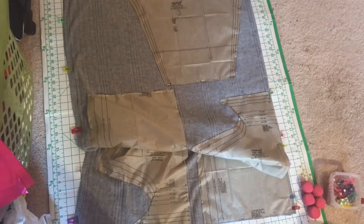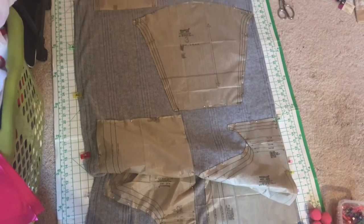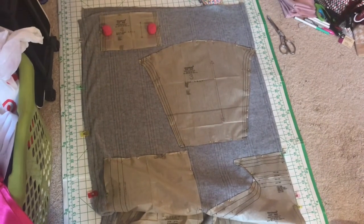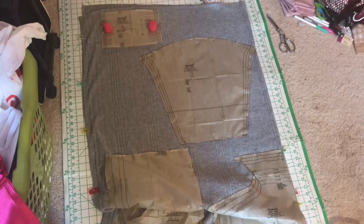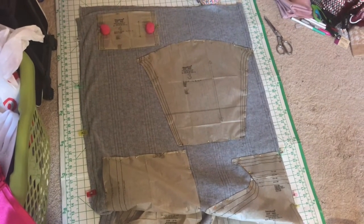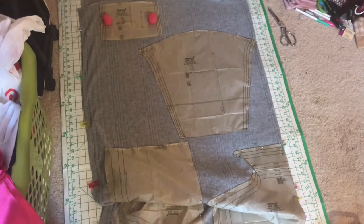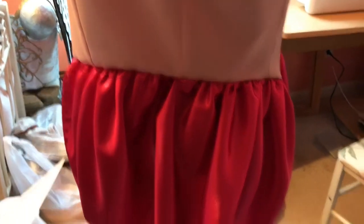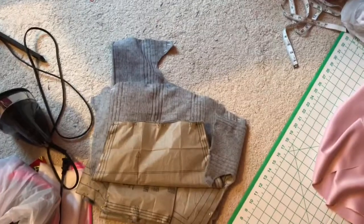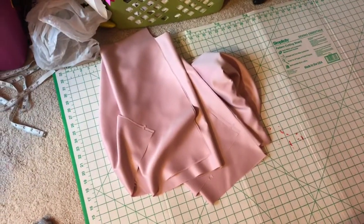So I think I'm going to cut out the pieces for that first, take a break from Peach, and then I'm going to fix the bodice and then hopefully get the skirt gathered, if not onto the bodice today. So that's the plan. All right, I got that seam fixed and I've got my pieces for my sweater cut out. Now it's time to move on to the skirt.